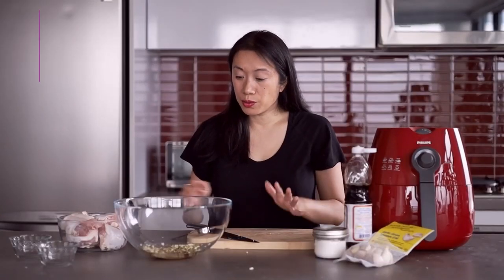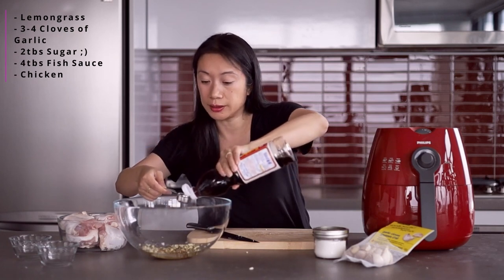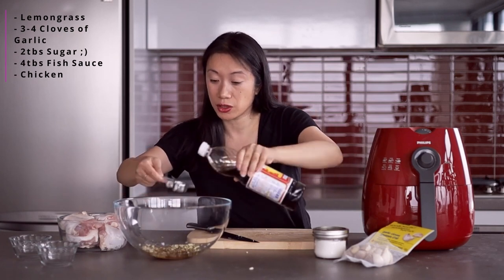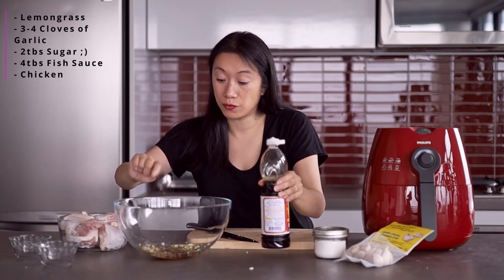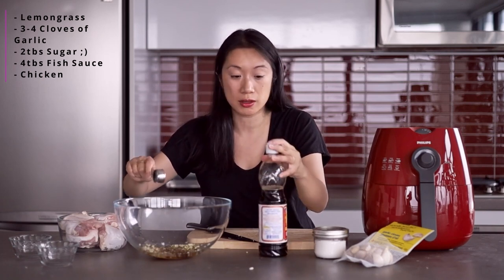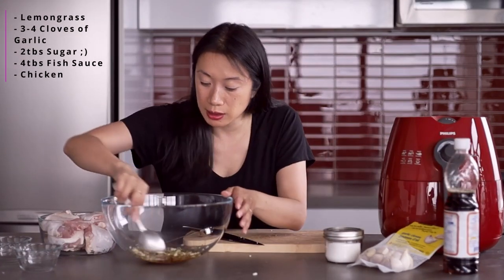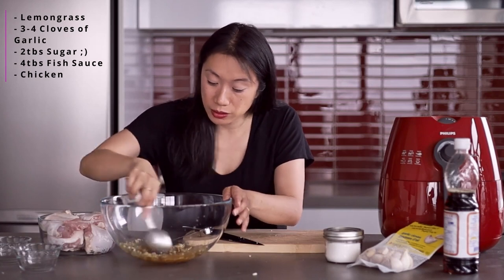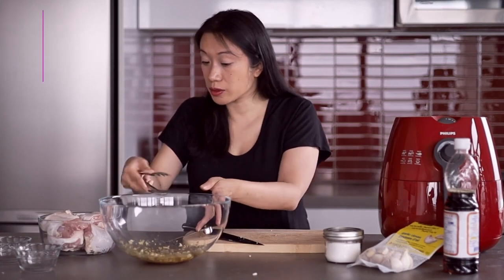All right, so because this bowl is a little larger, I'm going to actually increase the fish sauce. I'm gonna double the marinade. So I'm gonna do 4 tablespoons of fish sauce and 4 tablespoons of sugar. Let me just mix this up a little bit. Great, so you kind of need to let the sugar dissolve a little bit. And now we're just gonna put the chicken in.